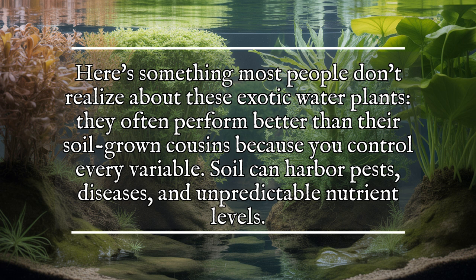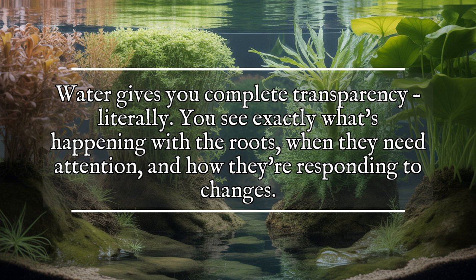They often perform better than their soil-grown cousins because you control every variable. Soil can harbor pests, diseases, and unpredictable nutrient levels. Water gives you complete transparency, literally. You see exactly what's happening with the roots, when they need attention, and how they're responding to changes.